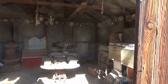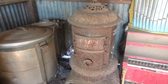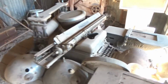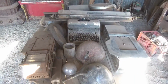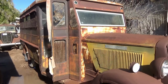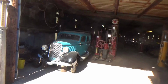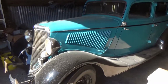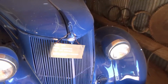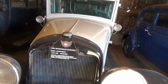He's got an interesting collection inside this building. Some washing machines, a wood stove, an organ, propeller and engine, typewriter. All this is getting a little dusty. And a couple gas pumps and cash registers. This looks like an old school bus. Now let's see what's in this building. Oh, here's a blue car. See if I can figure out what this is. No label on it, but it's a Ford. And this is a Ford two-door 1936. And this one is the four-door 1928.